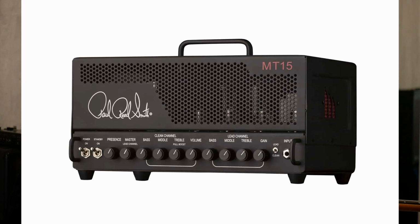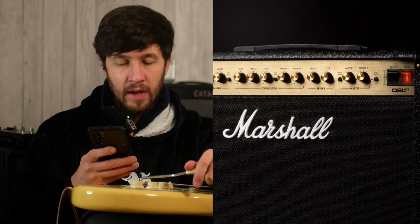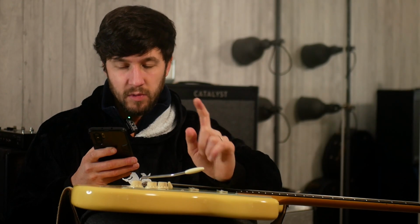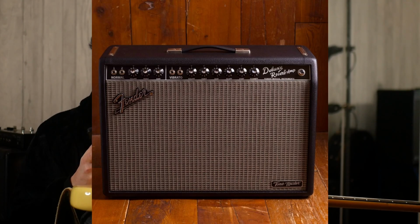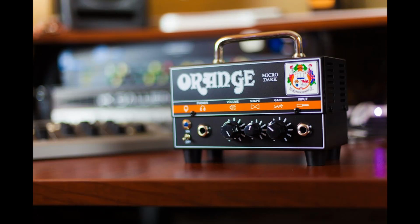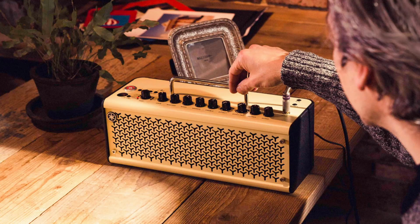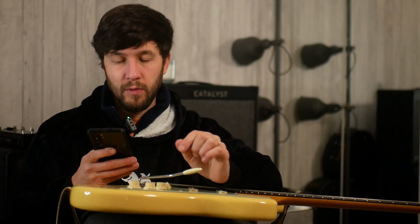Number 10, the PRS Mark Tremonti MT15, which is interesting. Number 9, the Marshall DSL 40CR. Number 8, the Orange MT20 Micro Terror. Number 7, the Fender Rumble 40 version 3. Number 6, the Fender Tonemaster Deluxe Reverb. Number 5, the Yamaha THR30 Mark II. Number 4, the Orange Micro Dark. Number 3, the Yamaha THR10 II. Number 2, the Boss Katana 50. And number 1, the Positive Grid Spark 40.